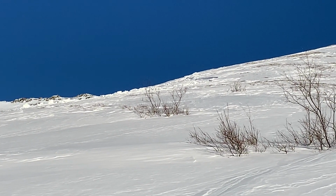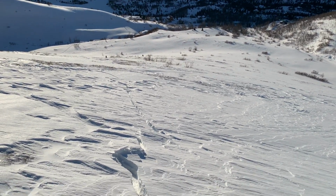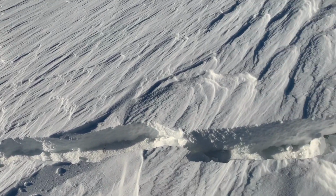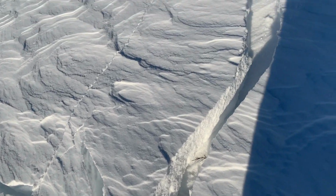You can kind of see the debris. There's a safe way to get up there, so you gotta take a closer look. Check out that huge crack from this remote triggered D2 persistent slab.